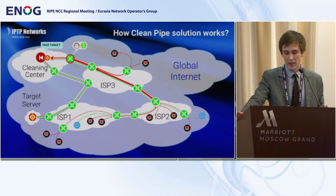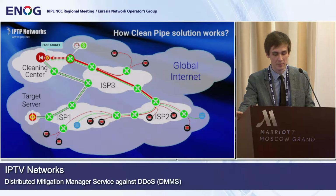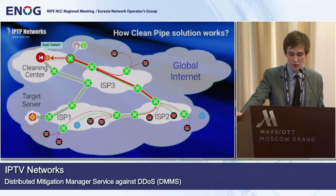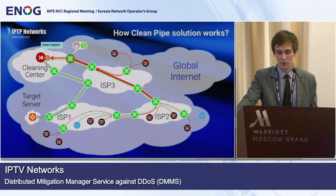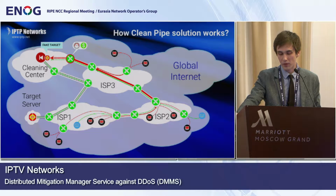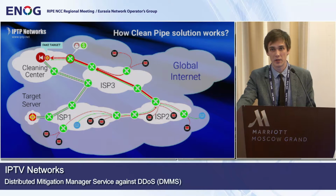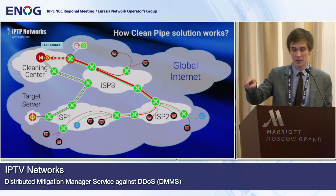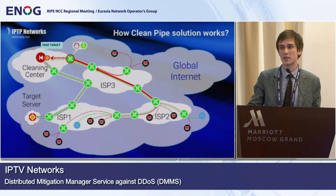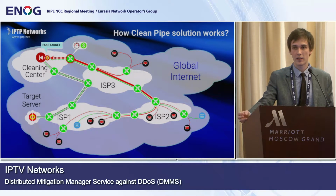And this is a classic solution for mitigation of such kind of attacks. It is the cleaning center. What can we see here? We are just doing our regular job, our mission. We are forwarding packets from end users to the target server. But in case of a cleaning center, we first need to forward traffic from end users and some malicious hosts to the cleaning center. This usually can be done with the help of DNS. After some cleaning at the cleaning center, the traffic is then forwarded back through the internet to the clean pipe. It is a special kind of tunnel which has to be established in advance between the targeted server and the cleaning center.